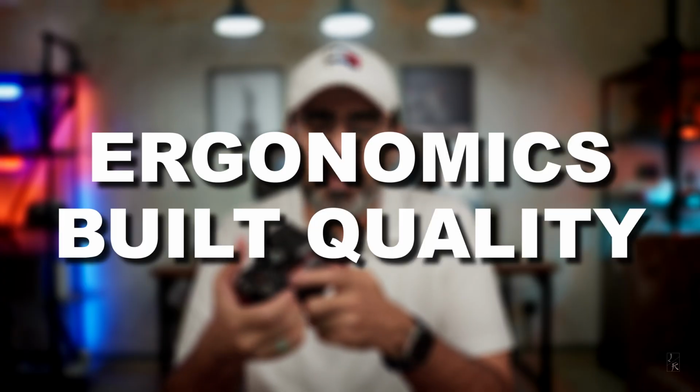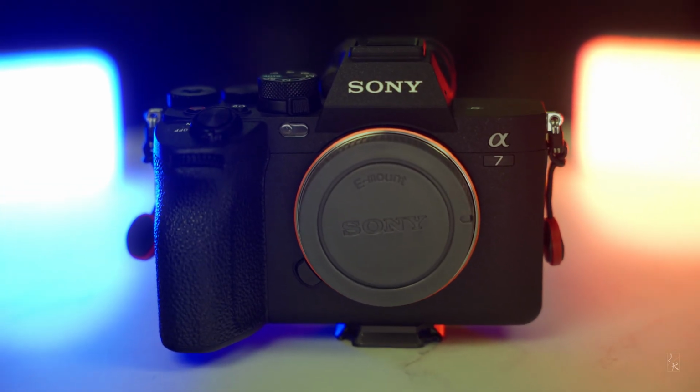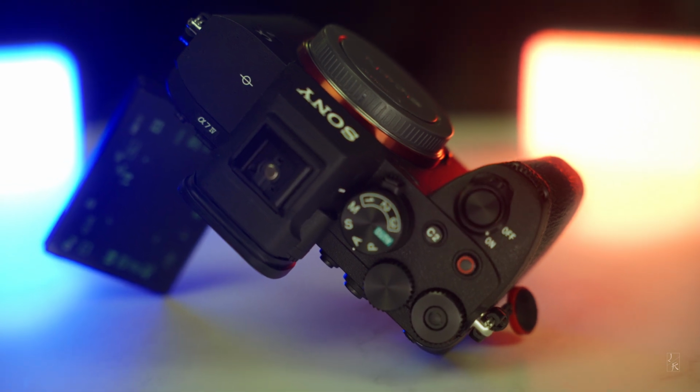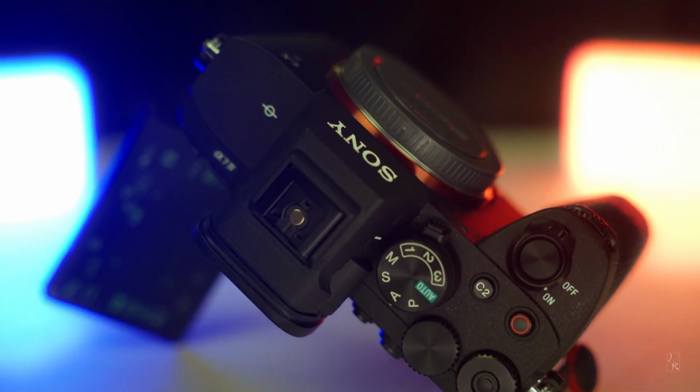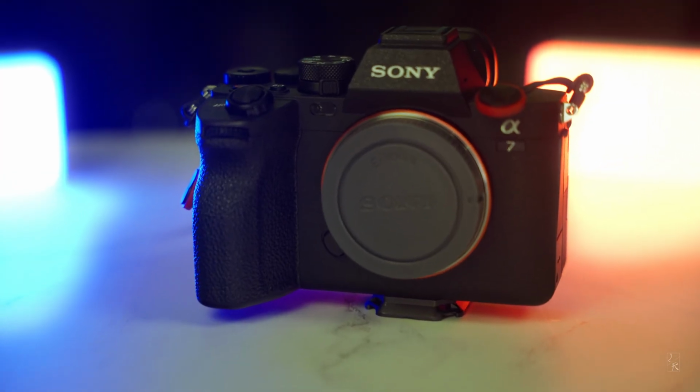Now the ergonomics and build quality. The camera is robust and well designed. The body is made of magnesium alloy, which makes it very strong. The grip is really very good. It's very comfortable. It's more raised than the Sony A7III, its predecessor. This is the successor of the A7III, and the A7III grip was not that deep. It's very comfortable to hold for a longer period of time.